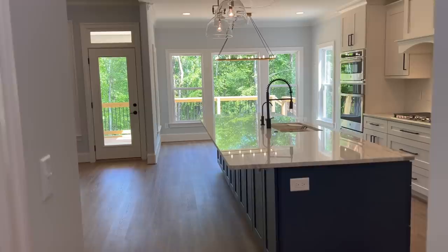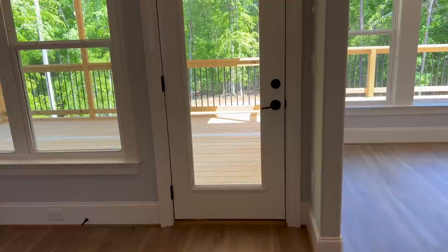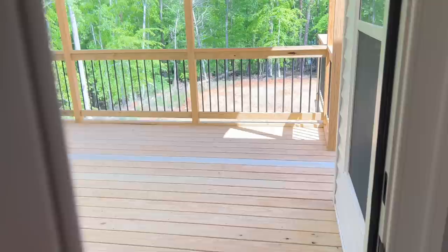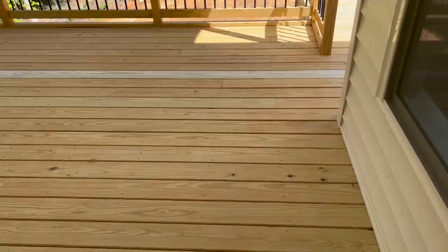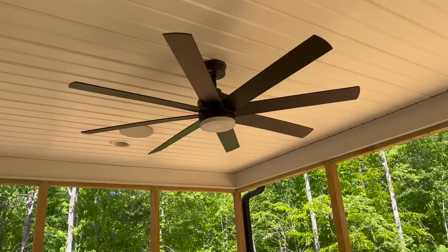All right, so coming out of the office, through the living room, is our patio. So our patio is actually not done yet. This coming week, our painter is coming back to stain it. And then once they stain it, they're gonna put screen. So we're gonna have a screened in patio here. We have our fan here. This fan is from Home Depot.